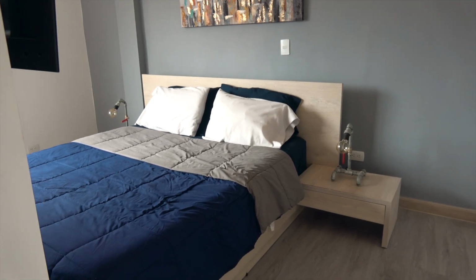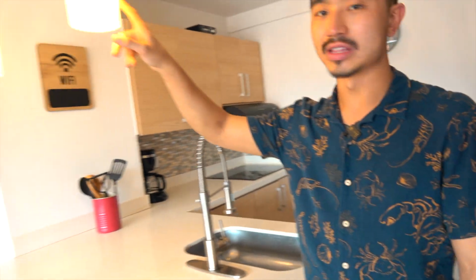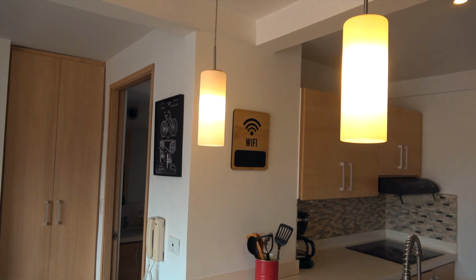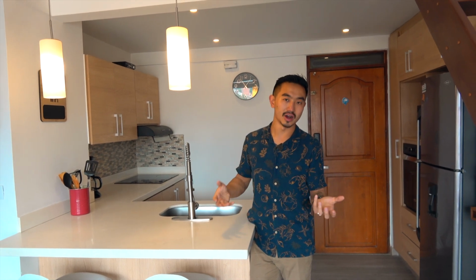And I actually think the bedroom is really beautiful too. All in all, I think they did a good job. It's not too much, it's not too little. Look at these lamps. Small details like this. I like the use of warm light as well. I always say that warm light makes a house look way, way better, because when you use cold light or the fluorescent lights, like in most Colombian houses, it just looks like a hospital or a prison.